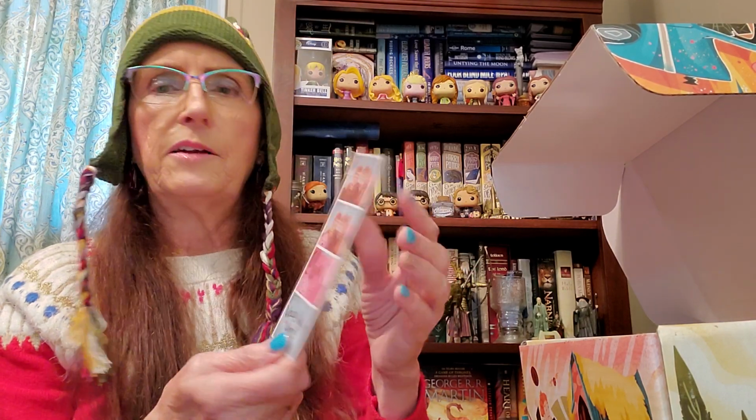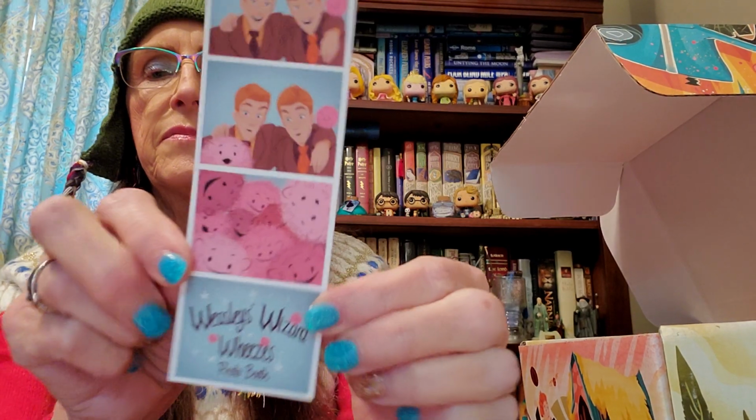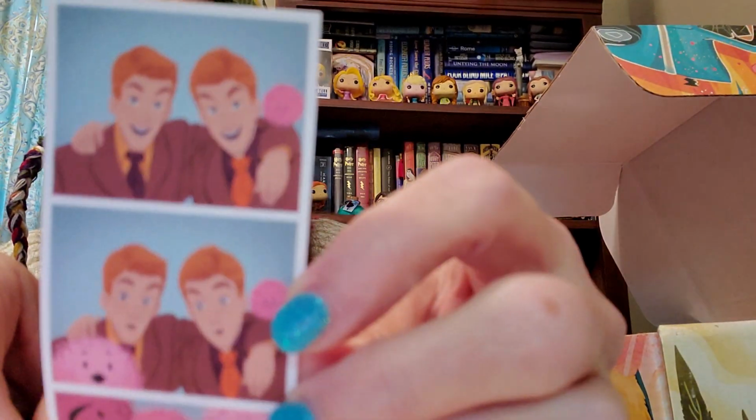And the next item is the photo strip that LitJoy is including in all of their crates this year. And this one features Fred and George Weasley, with some pygmy puffs.